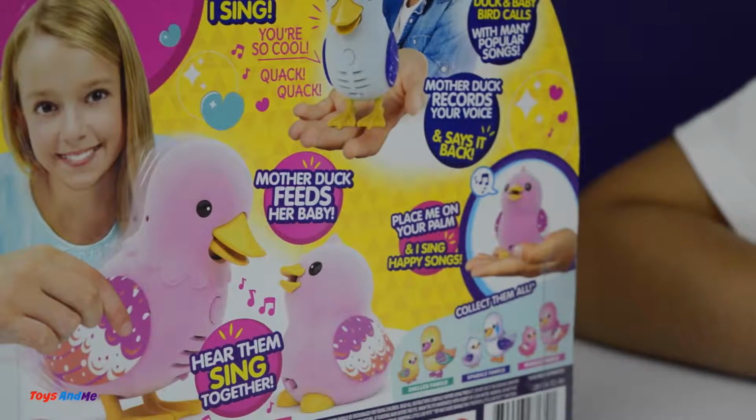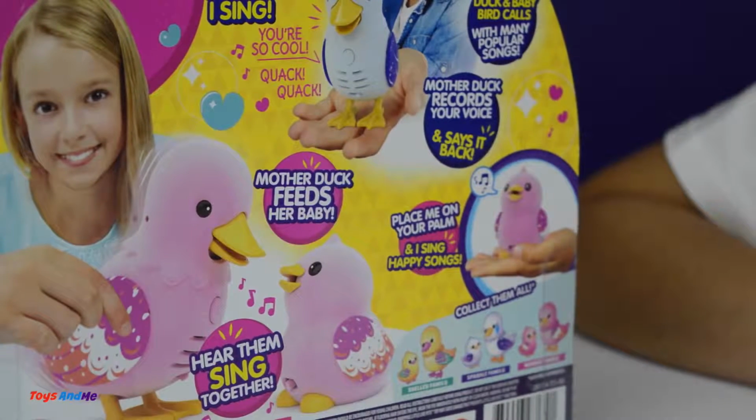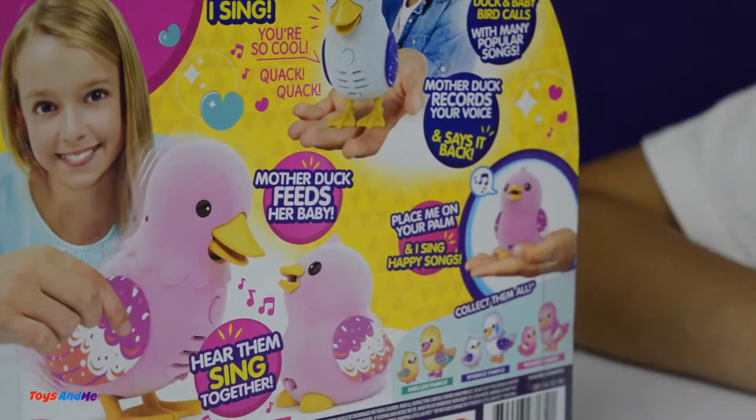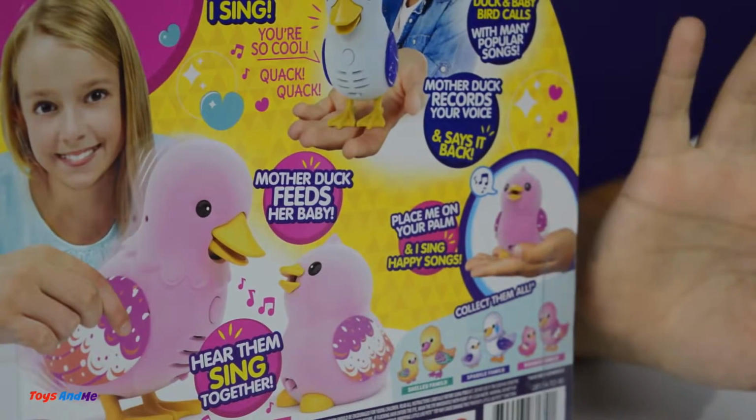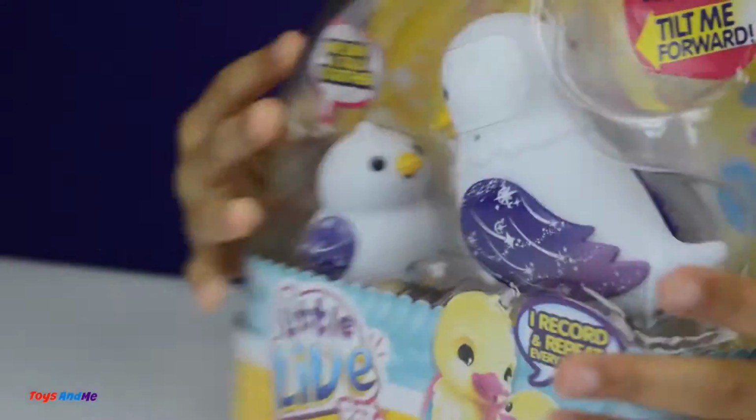The Little Eye Pet Sparkle Family Pets can do. The mother duck feeds her baby, hear them sing together jolly songs, place me on your palm and I'll sing happy songs. This is for ages 5 plus, so let's not waste any more time and open it.